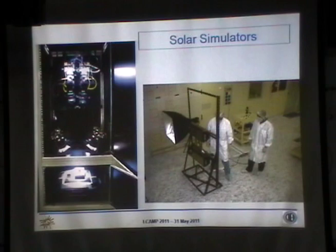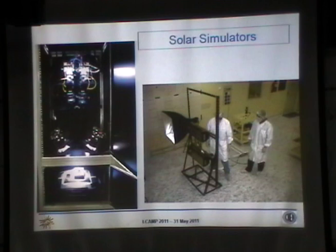During the process, you have to test the solar cells and also the final product, the modules. We have developed or bought solar simulators for testing the solar cells or for testing the whole solar module.